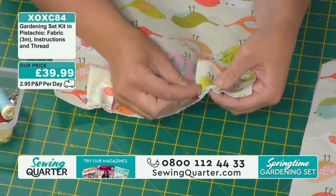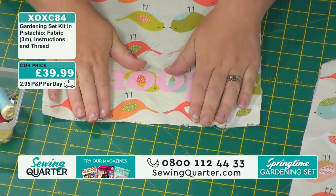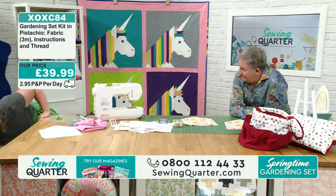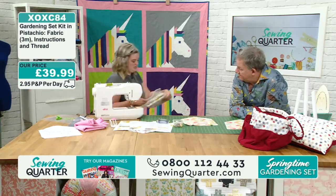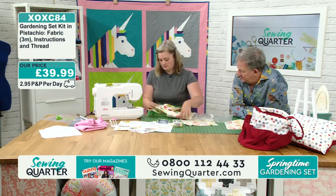Got 10 minutes left. So, when you're doing something like this and you've got quite a thickness to get through, what can be quite helpful is to get a little bit of fabric. Just chop a little bit off.